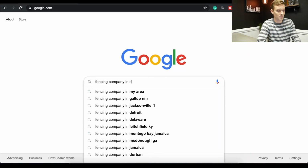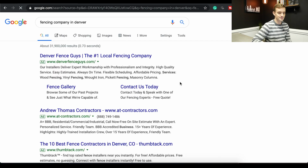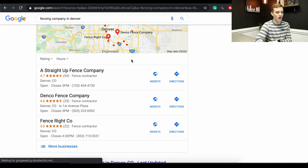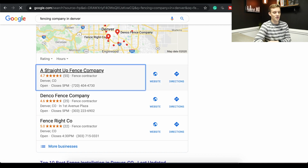I'm Logan Shinholster, and I'm going to be running through, apparently, a fencing company in Denver's website. All right, so totally random. It might be great, it might be terrible. We'll find out. So I'm going to type in fencing company in Denver. Let's check it out. All right, Denver fence guys. I want to find somebody who's near the top of Google. All right, let's do this one. Easy enough. A straight up fence company.